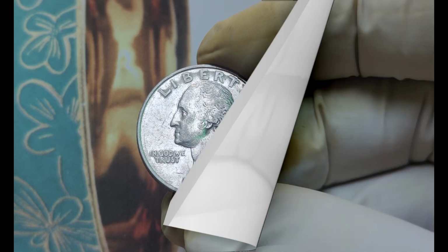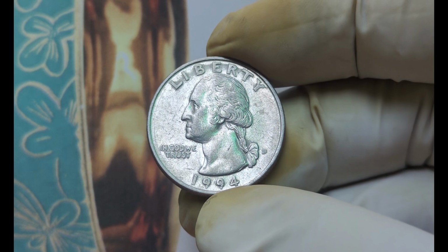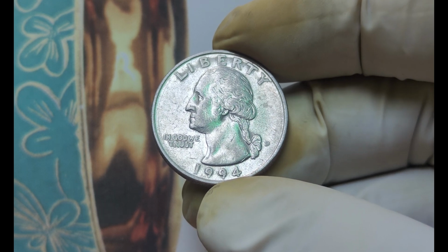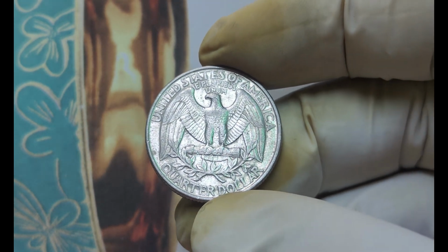Now, let's address the big question. Can a 1994 D quarter be worth millions? While no regular strike from 1994 has reached this astronomical value, rare combinations of errors, perfect grades, and collector demand can lead to jaw-dropping prices at auctions. Keep an eye out. You never know what you might find in your spare change.